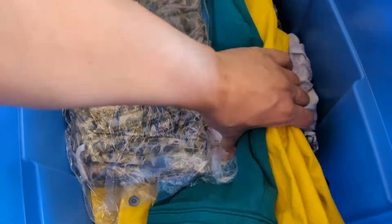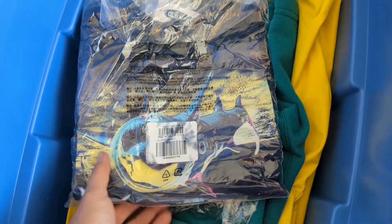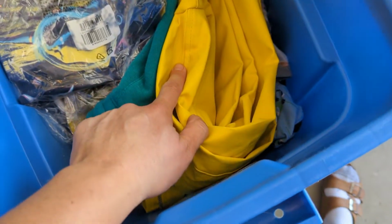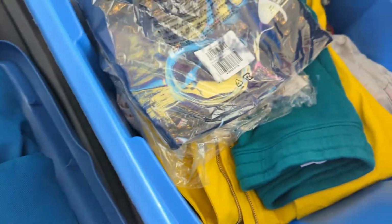So what I do is at the end of the season, I basically take half a day and I go through all of these bins. I see what I have, what's in here. This is a t-shirt that I got on clearance at Old Navy last year. A pair of shorts. I've got a rain jacket. I got this at a secondhand store. I've got some swimming trunks, pajamas. I think these are Star Trek, Star Wars. Oh, Lego, even better. So I keep all of that stuff in a bin.